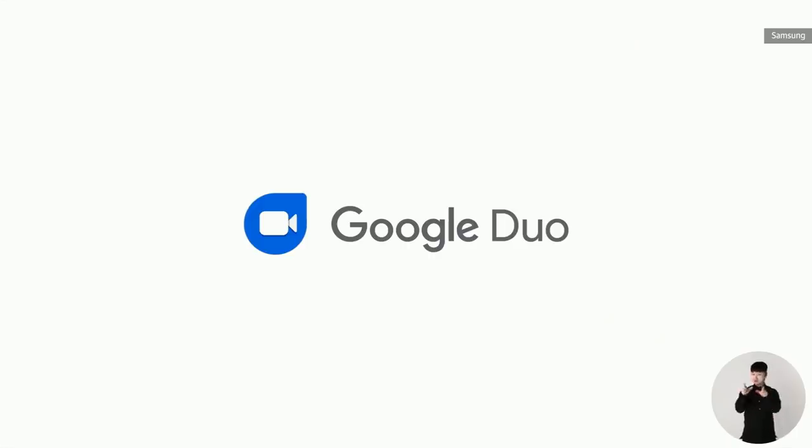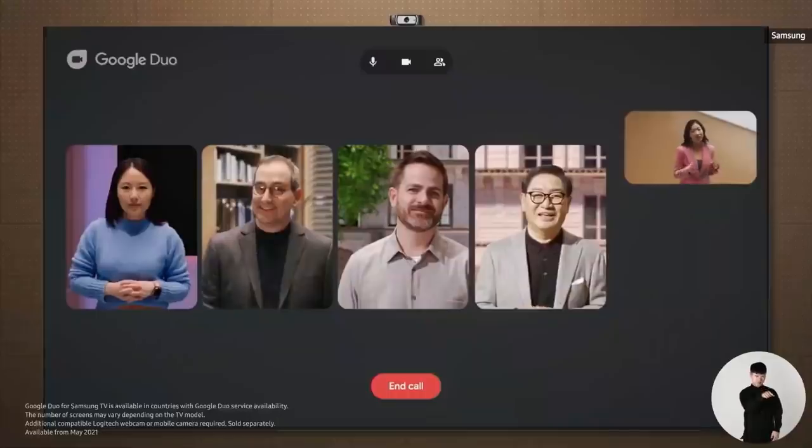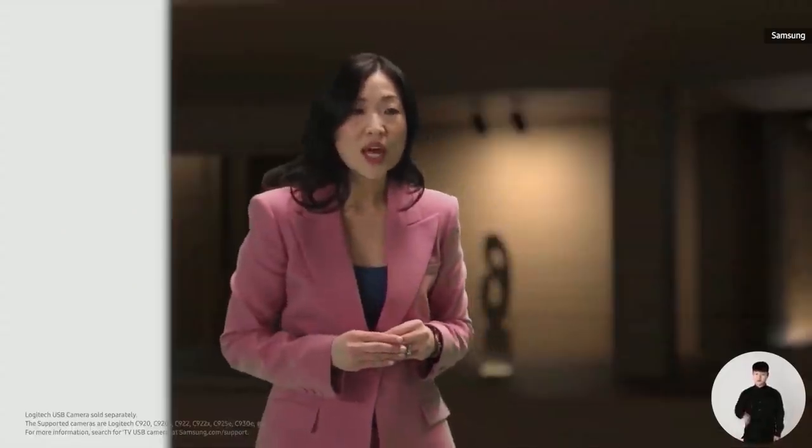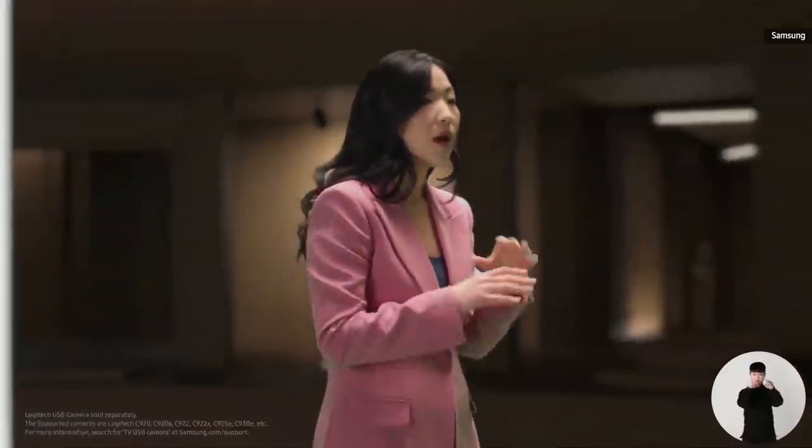So with Google Duo, you can initiate a high-quality, high-speed video call from your compatible TV. Take a call with up to 32 people, or enjoy a one-on-one conversation with someone as though they were actually there. With a supported Logitech USB camera, it will automatically adjust to ensure you're in focus.